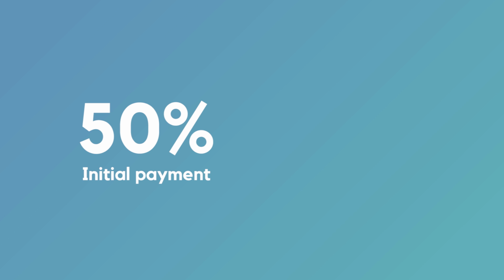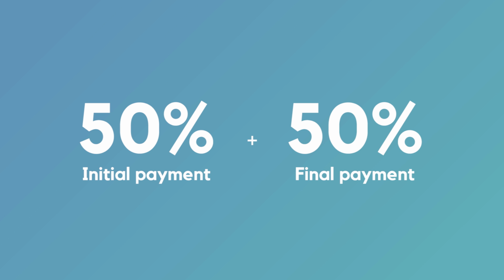You can set up your own payment schedule and terms in a way that will help you get paid in a much more timely manner. Let me tell you more about that. My payment schedule is generally a 50% initial payment upfront, and then the remaining 50% at the end of the project before I send over the final files.